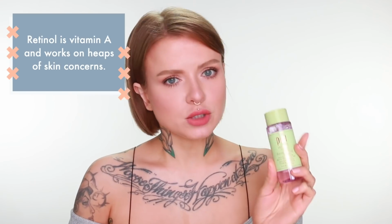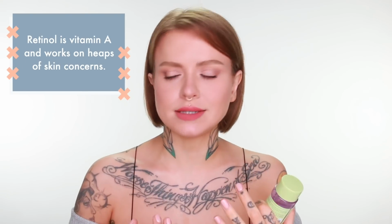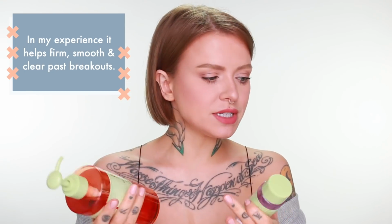Retinol is probably something a lot of you have heard of and maybe think is going to be really intense or really strong, but I do think this is a good one to try out if you are unsure. This one is much more gentle, but I find it still gives me that very smooth, clear skin. So certainly the combination of these two toners basically means that I don't often need to reach for any kind of physical scrub or exfoliant or anything like that.